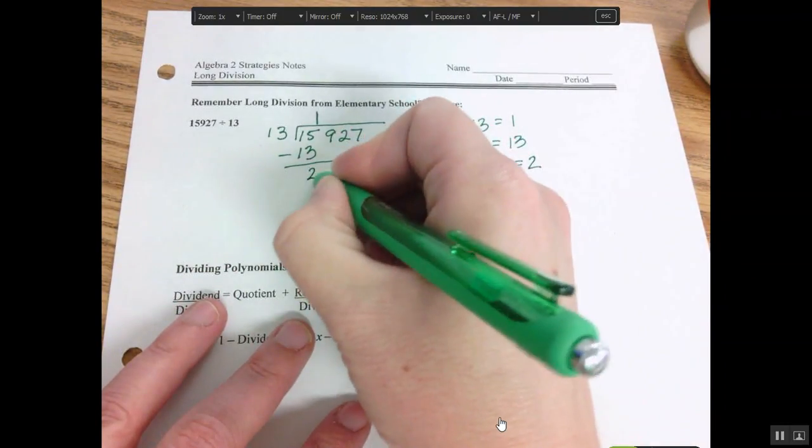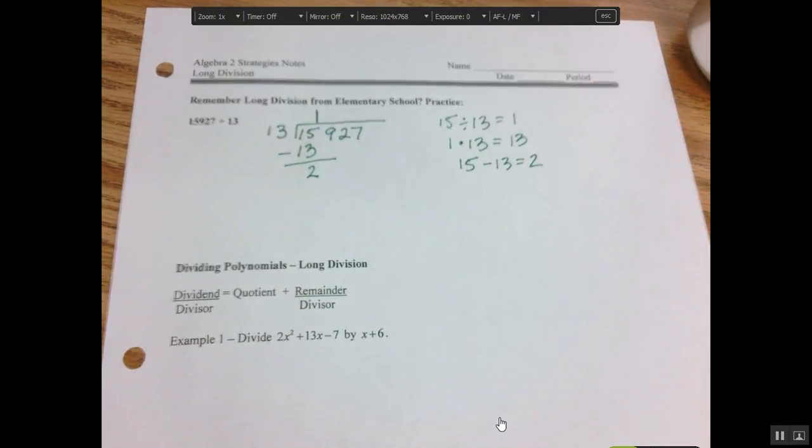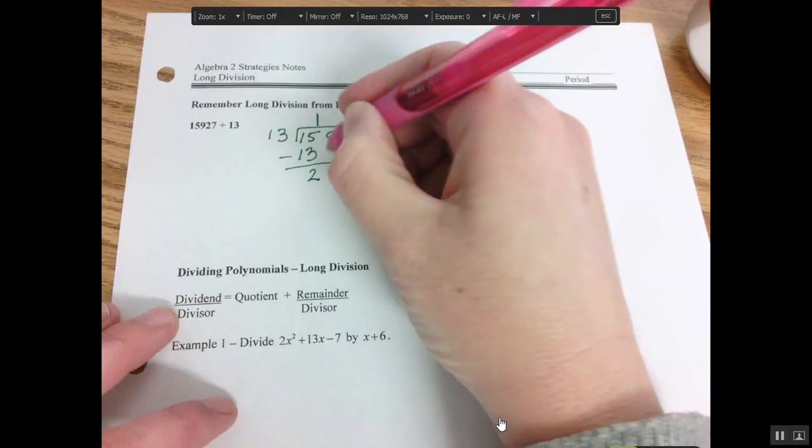So we bring, here's the 2. Sorry, I just did this. I know you did. Don't worry, I don't know anything else. Just be patient. I'm terrible at this.